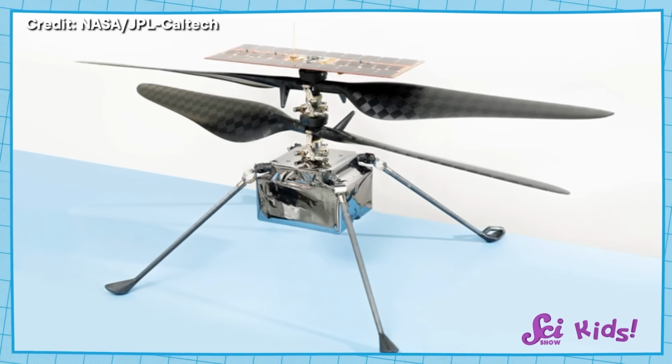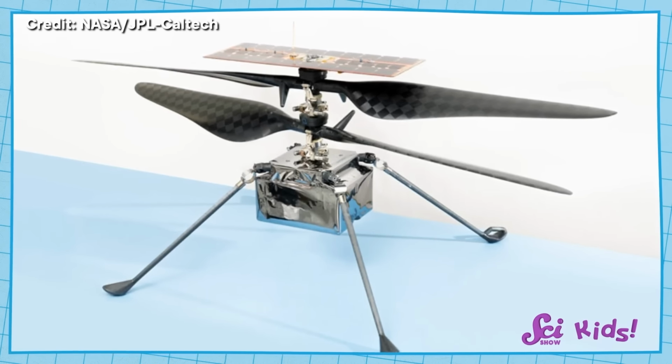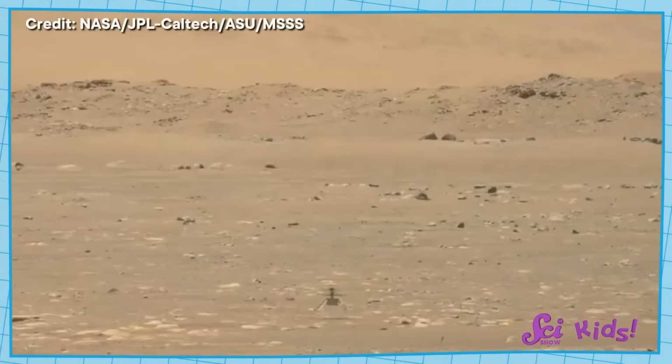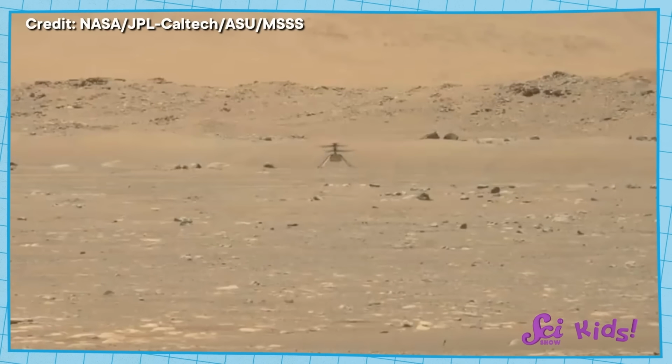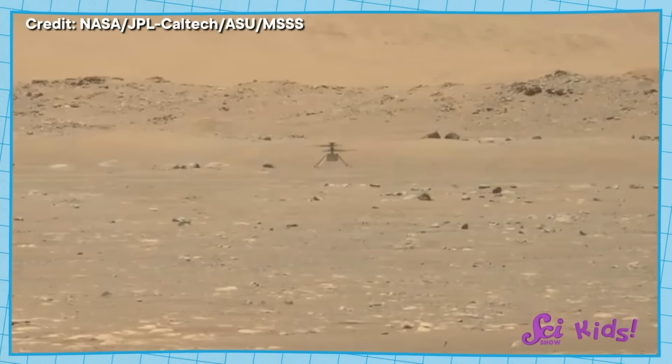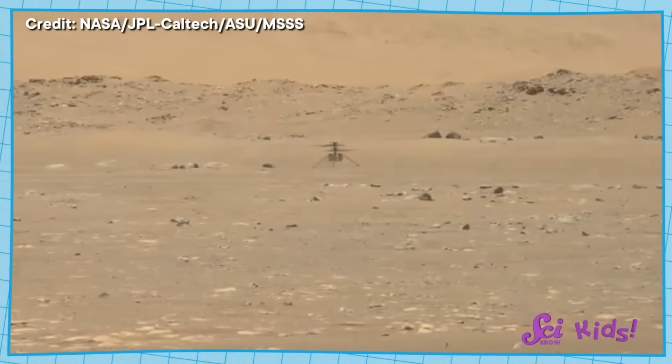One thing that makes it different from helicopters on Earth is that it's super lightweight, so there's less to lift up in the first place. And it has really long blades that spin really, really fast to push what little air there is as much as possible. It does sound like a fun project, doesn't it?